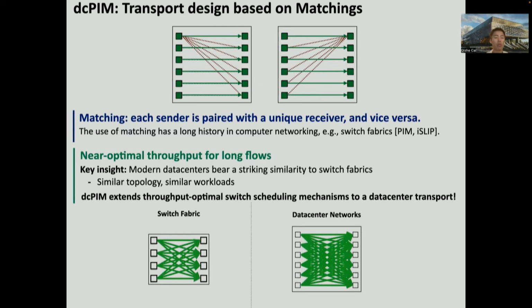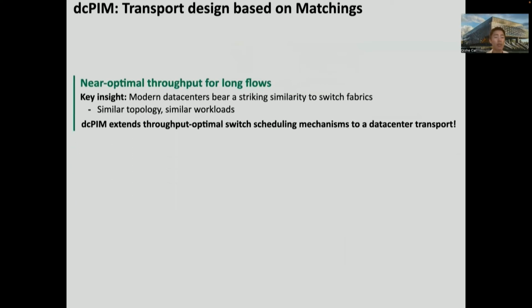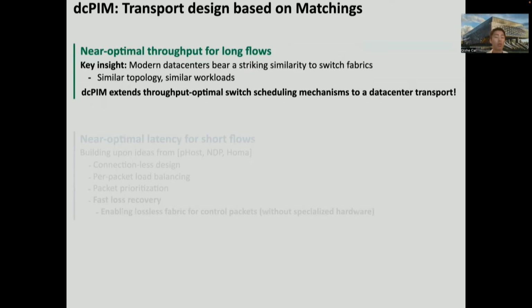dcPIM explores this similarity to design a transport protocol that extends the super optimal switch scheduling mechanism to a data center transport. dcPIM integrates this extension with principles from prior proactive transport designs to simultaneously achieve near optimal latency for short flows and near optimal network utilization. In this talk, I will focus on the core dcPIM contribution: achieving near optimal throughput for long flows using a matching-based transport design.